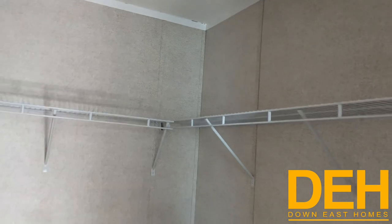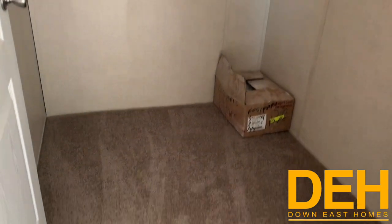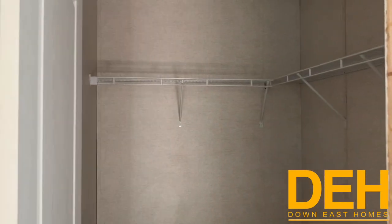Champion is probably one of the best products that we do sell as far as quality and the construction materials that they use are very, very well maintained. So good size walk-in closet, especially for a 2nd bedroom. And both of these bedrooms do have walk-in closets, so we'll get to that in just a second.